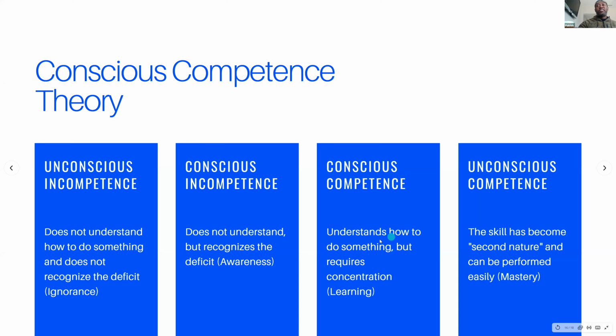The conscious competence, at this point in time, you can understand how to do it, but you require a lot of concentration and a lot of learning. And then when you get to the final stage, which is unconscious competence, at this point in time, you have achieved that skill. It becomes second nature.